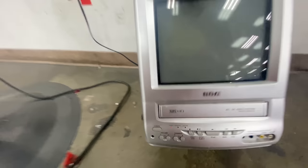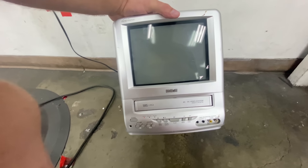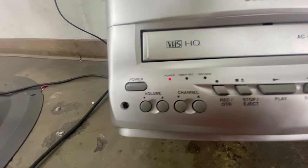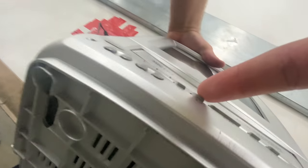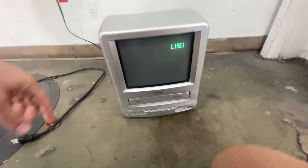Not a good sign. There we go. I heard it, but I don't see it. There we go. Looks good to me. Does this work? DVD player. It's a VHS player. I'm sitting here hitting eject. Like, why isn't the tray coming out? Okay, I think we're fine.